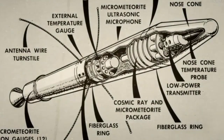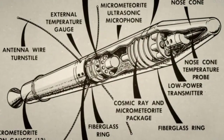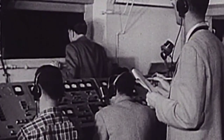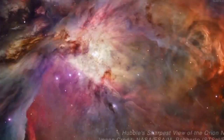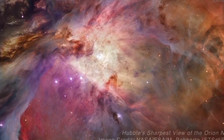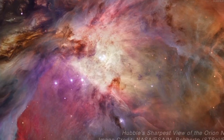Scientifically, the launch of Explorer 1 represented the first time humans sent instruments into space, including a modified Geiger counter for tracking radiation, to collect data and relay it back to Earth. And historically, it led us into an infinite new frontier that has yielded data, images, and wonders never before imagined.